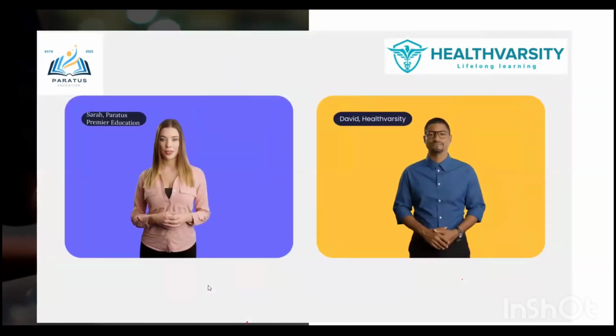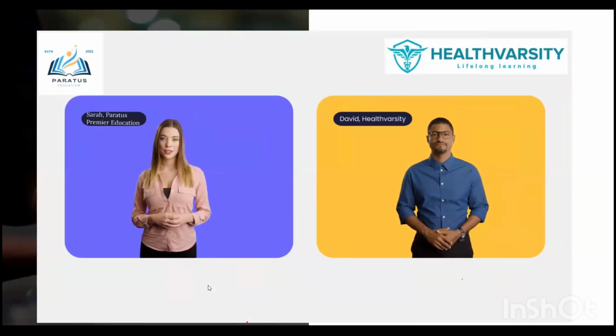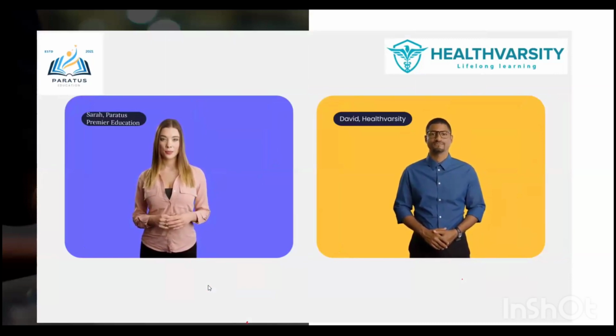David, gone are the days of waiting anxiously for results. The artificial intelligence-powered IELTS academic digital program provides instantaneous feedback on speaking performance. The conversational examiners evaluate pronunciation, fluency, vocabulary, and grammar in real time, offering constructive feedback immediately after each response.